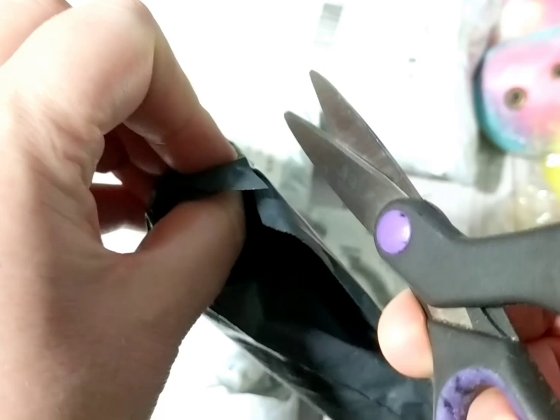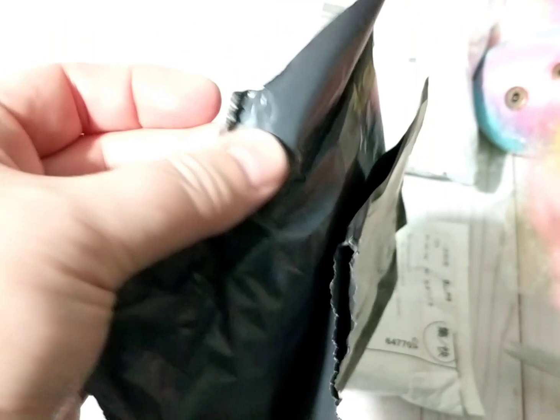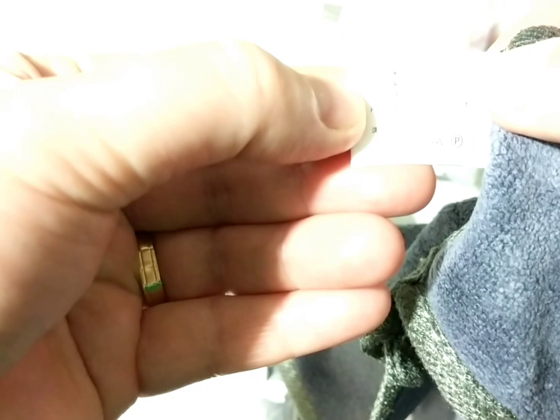Because the ones that they're selling lately, I usually buy them at Winners. They're like plastic. They don't even absorb. Oh, look at this. Oof, I think this is plastic too. What does it say? Good quality and use longer. Well, the ones that I've invested in, I've been using them 20 years actually. Yeah, and I still use them. What's this in China?